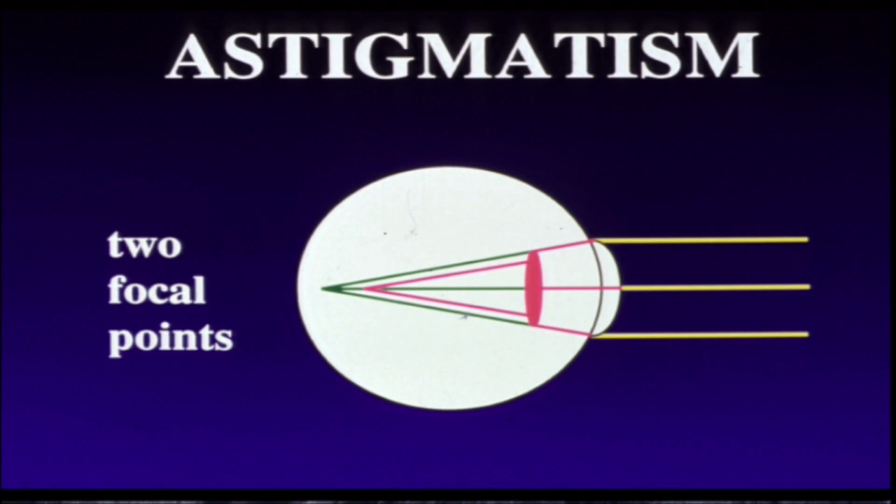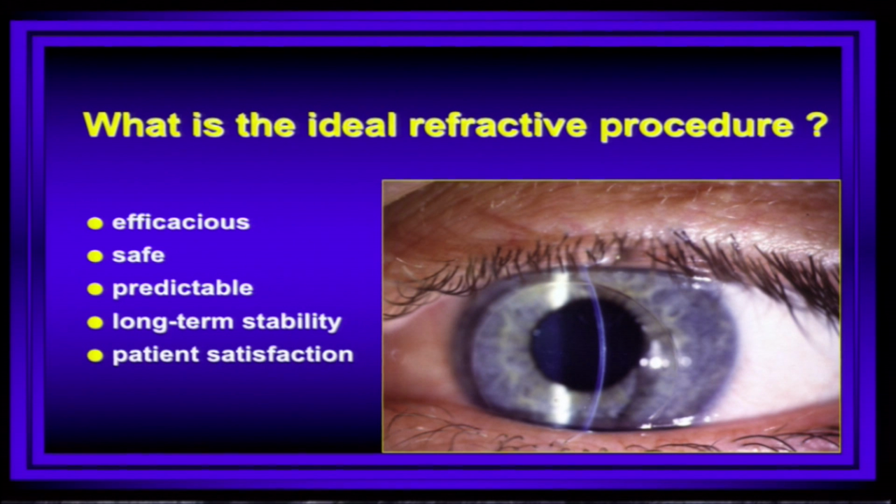Astigmatism, on the other hand, you have maybe 2 focal points of light, which could fall either in front or in back of the retina. In this case, you've got 2 planes of light which enter the eye and fall short of the retina. So this would be compound myopic astigmatism. You could have 2 planes of light which fall behind the retina. It'd be compound hyperopic astigmatism. And you can have 2 planes of light, one in front and one behind the retina, and it's just mixed astigmatism. Everyone has some form of astigmatism. Good thing about it is we can correct it.